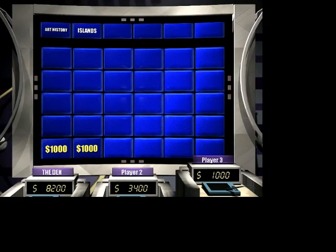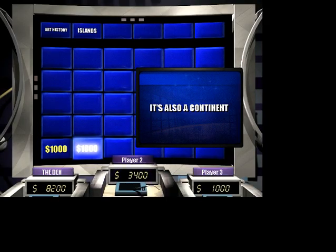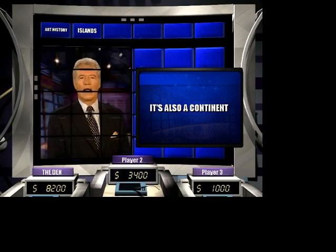Islands for 1,000. It's also a continent. Player 2: What is Australia? You're right.